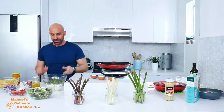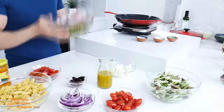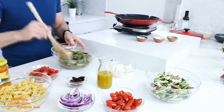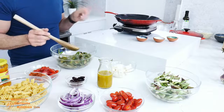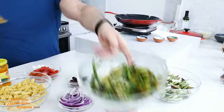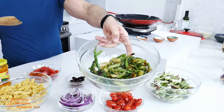Now here, for the salad, I have roasted the asparagus. Look at that. I'm gonna add a little spoon for that here. I roasted the asparagus in my skillet with a little bit of hot oil for about 5 minutes, and they came out really nice and brown. Let me show you there. All right, you can see that. That's how you want them to look.